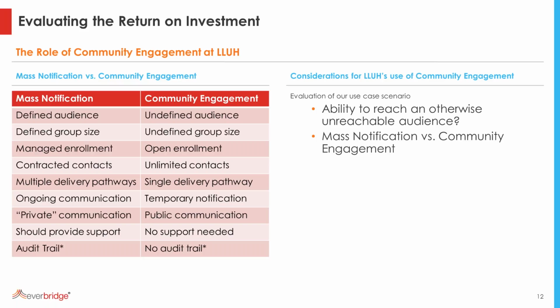And by comparison, community engagement is an undefined audience. You don't really know who's on that side. You don't have a limitation on the number of people that are signing up for this. And it is open enrollment. Anybody can enroll or unenroll at any time. The way our contract is set up is we do have an unlimited number of contacts within our community engagement tool. But then it also only results in a single pathway of delivery, the text message delivery there. And it doesn't allow for confirmation of those messages.